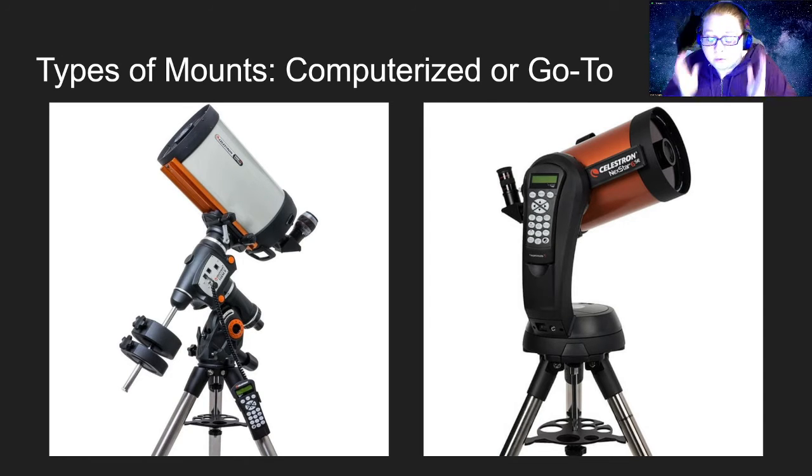So again, a great option for an intermediate or an advanced, maybe not the most necessary or best for a beginner unless you do have a lot of prior knowledge of the night sky already. Of course, these are also more expensive because of the computer that comes with it.